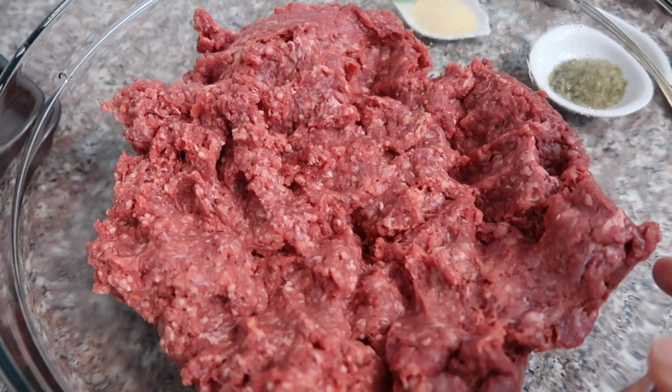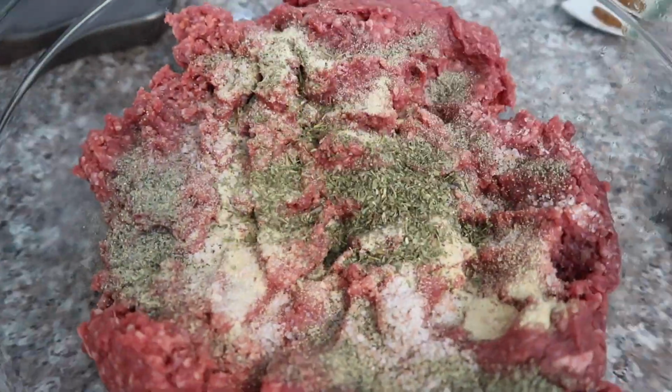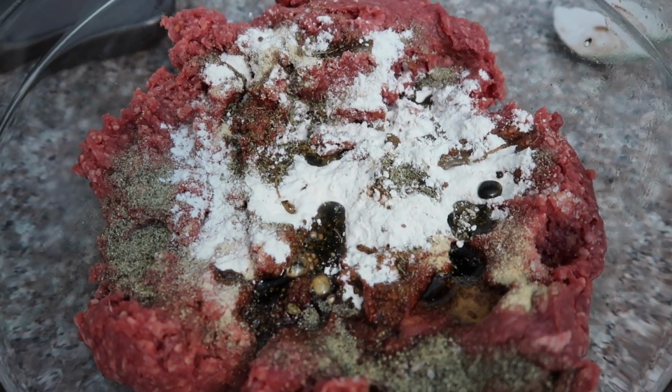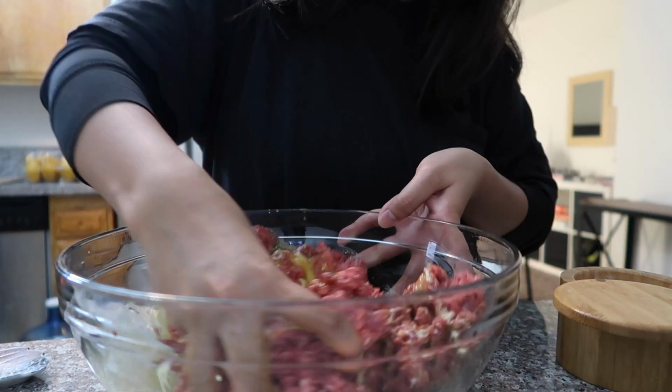2 hours later. Okay, so for Fun Friday quick recipe, gagawa ako ng spaghetti meatballs. Tapos meron akong recipe ng meatballs. Ililink ko siya sa description box below. So, i-mix ko lang. I-mix ko lang to.